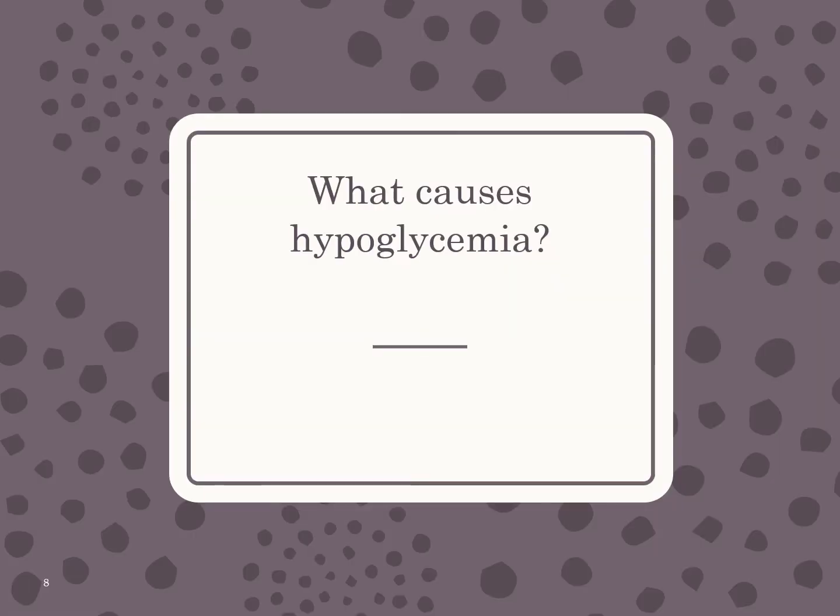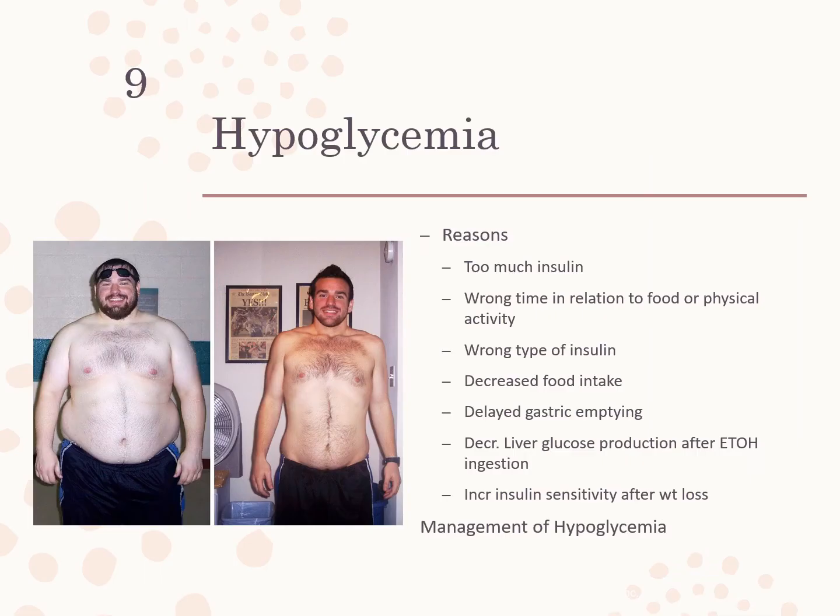Here's a simple question. What do you think causes hypoglycemia? Too much insulin? Well, you're right, actually. Let's look at some other reasons why somebody can develop hypoglycemia. All right. Here's one of your reasons. Too much insulin, right? If we were to accidentally administer a higher dose, maybe we looked at the wrong sliding scale, we could very well give somebody an inappropriate dose of insulin for their sugar.